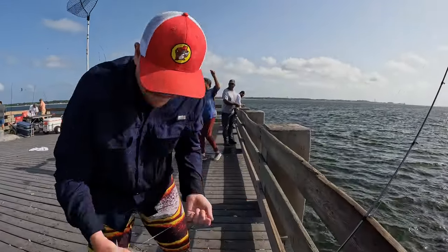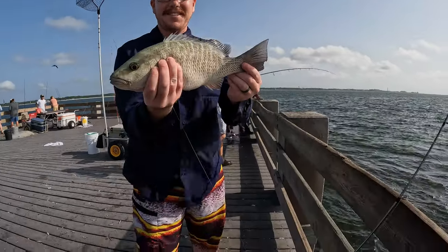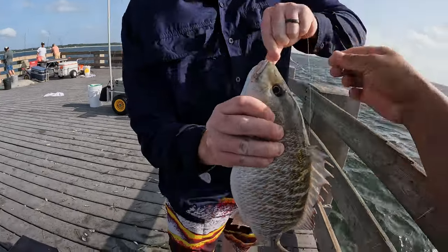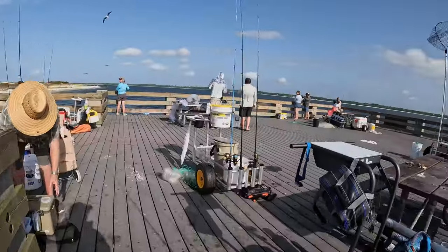Hey, hold him up for the camera. Look at that thing. That's a freaking tank for the pier. Look at that. This is what we're after. All right, let's put him in a box. It's right there in the corner. That was a good one, buddy. Way to make me eat my words.